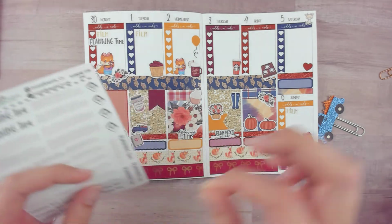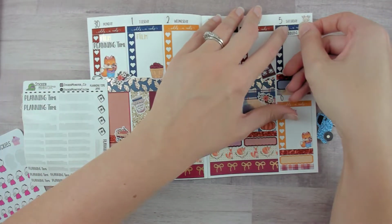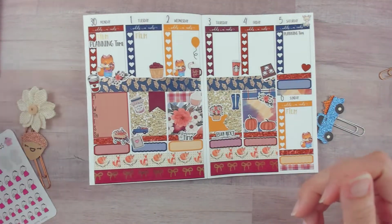Like I'll do planning time. My son's like, let's play outside. I'm like, okay, you play. I'm going to sit here with my planners in my chair.